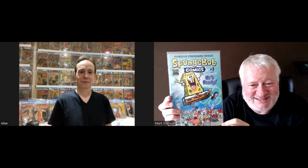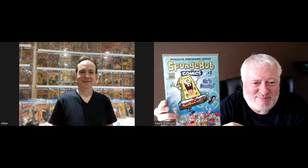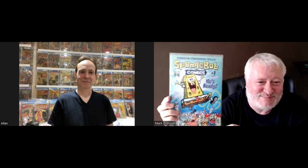For my Christmas present. Now the problem with that is I can live with just having one, but when I've got 5 or 6 of them, that's it. My collector instinct clicks in, and my completionist instinct clicks in, and I've got to have all of them. So one of my objectives this year has been to get the complete run of SpongeBob comics. There are about 85 of them, and they're not cheap.